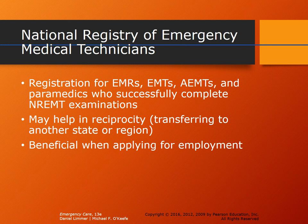The NREMT, as it stands here in California, is a requirement for initial certification at the state and local level. So anyone that's watching this video, whether you're in my class or you're in the state of California, will need to take the NREMT to be considered and to be able to utilize the title EMT. The NREMT is utilized in different facets all over the United States, but it is the most common denominator.